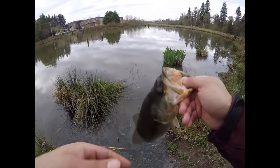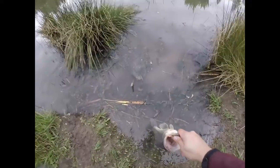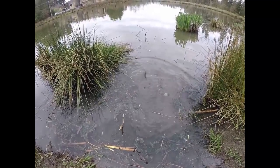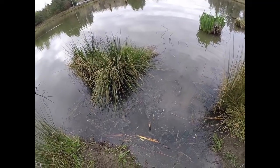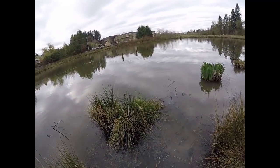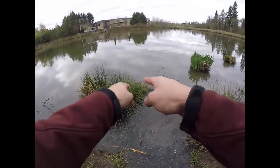All right, let's let this little dude go. Later on, buddy. Look at him go, nice and slow. That's pretty sweet. On that chatterbait, he's actually still sitting out of this bush. On that chatterbait, boy. Later on, Mr. Fish.